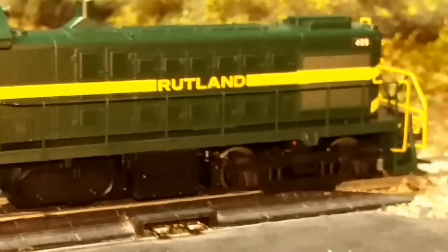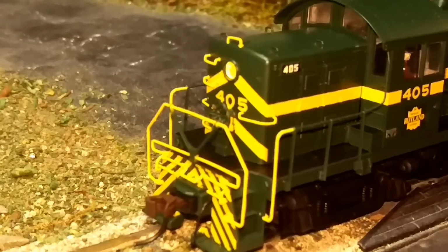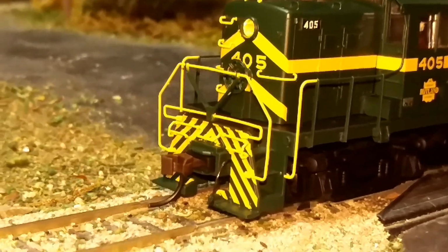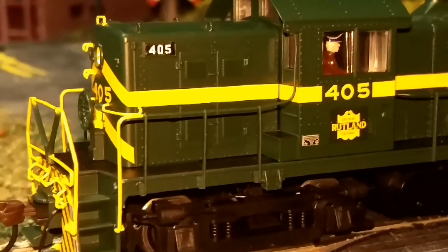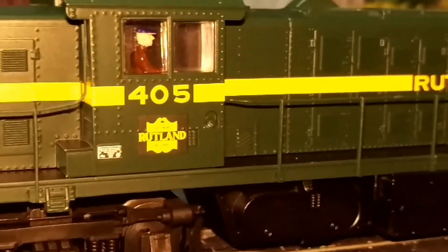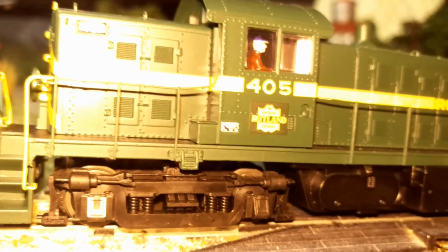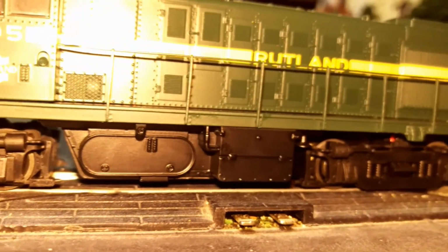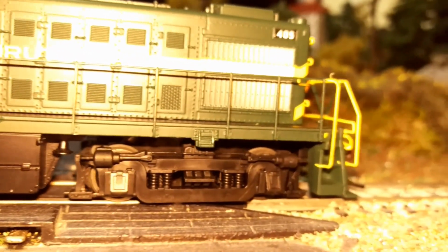405, Rutland scheme. We got the manual brake wheel up front. We got the lit number board. We got the light, coupler, air hose. Great detail. Got the Rutland sign. Beautiful truck detail. Just like the real thing. Beautiful grill detail on all the doors, to the back radiator, all by herself.